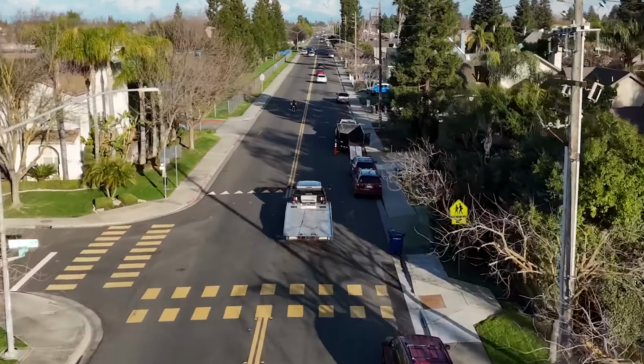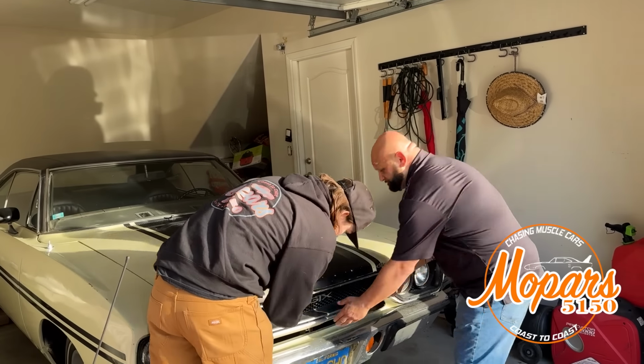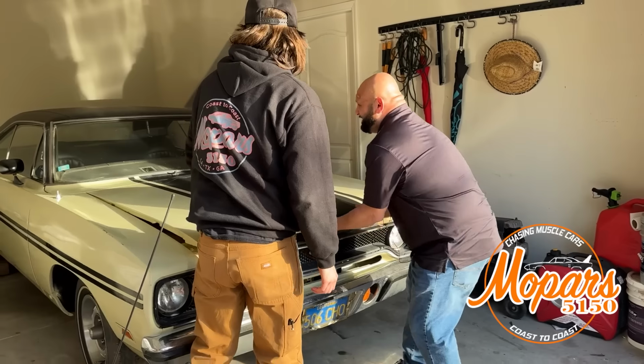Gotcha. And you've had it for how long? Geez. Since 99 or 2000. I've had it 20-some years, 24 years, but it's been in the family since, yeah. Shoot, heck of a long time. You've owned this car longer than I've been born.